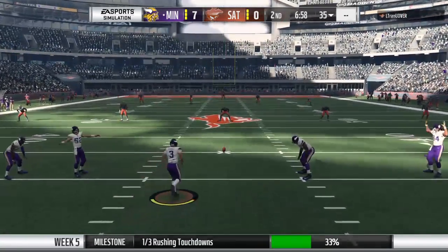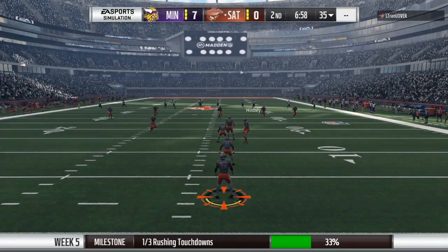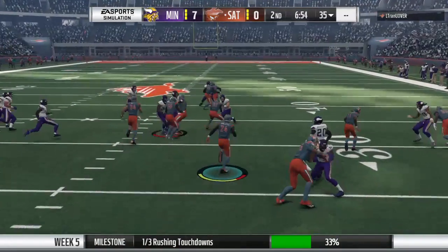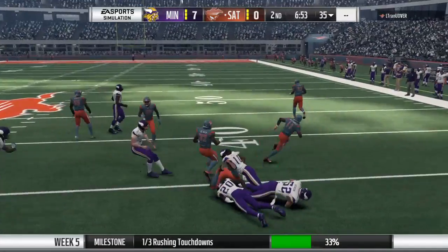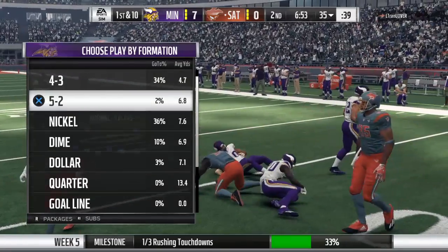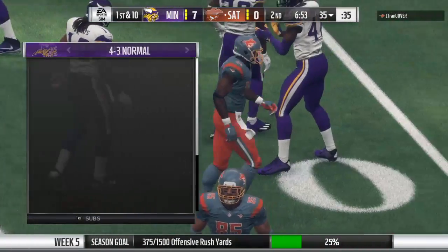Here's the punter Gay now to send this one away. This is taken at the 3. And a good starting field position. He'll get this one all the way up to about the 35-yard line. So out now comes the offense back onto the field.